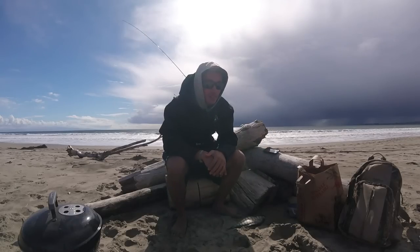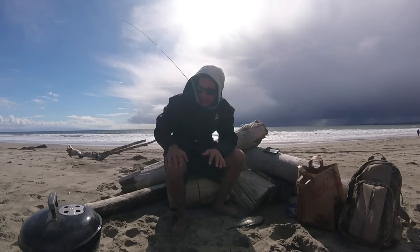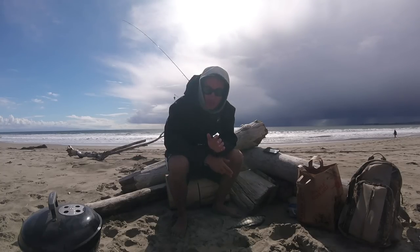All right, so as you can see, we've got some more rain headed our way, so let's get this catch and cook underway. And first things first, I'm gonna fire up the grill, and then we'll clean our fish and get it ready for cooking.